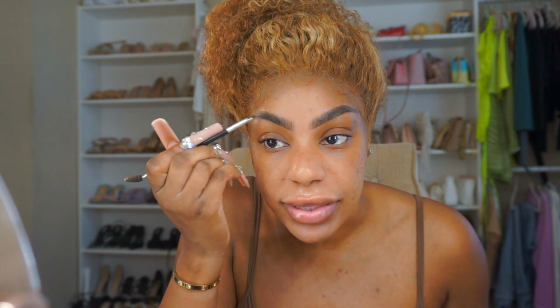When I have black hair, I go over my brows with a black eyeshadow, just the tiniest amount, but I have light hair today, so I'm gonna leave them like this. I'm gonna try my best to put everything back where it's supposed to be as I'm doing this, because I can get so messy when I do my makeup.